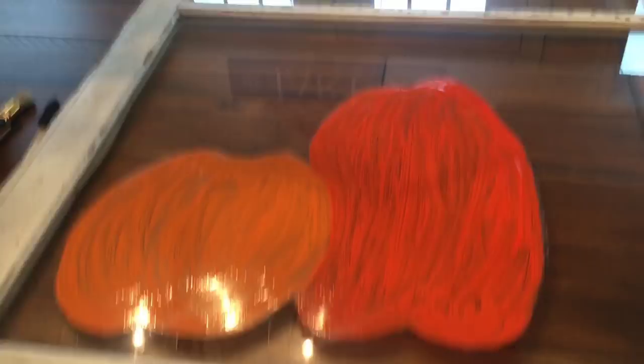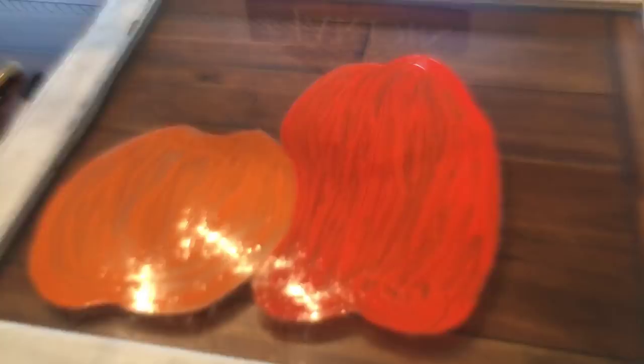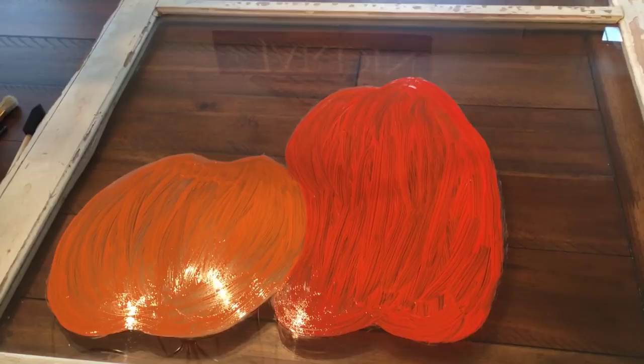There's pumpkin number two. Now remember, y'all, pumpkins aren't perfect. They're imperfect. That's why mine look like that. And then I'm going to add one more right there because I like to do things in threes. And then I'll let it dry and add my stems and some leaves and paint probably Happy Fall, y'all.